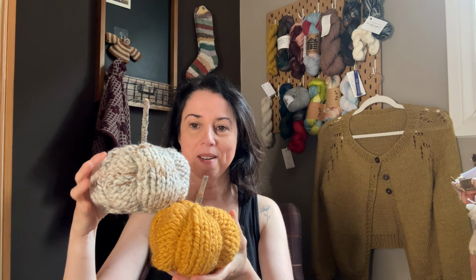All right, we are gonna move on to our next finished object, which are my pumpkins. Here they are. So let me go and find what I did. Now I made up this pattern. It's a really easy pattern, and I'm gonna write it down below, where I'm gonna write everything down below, all the designers that I talk about, the patterns I talk about, and any shops that I talk about. But I am gonna write down this pattern for you so that you can make your own pumpkin.